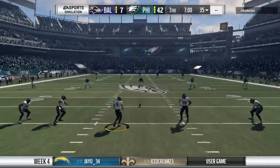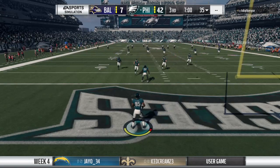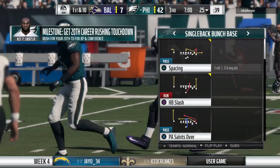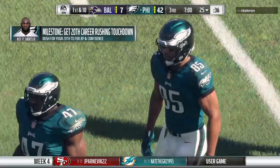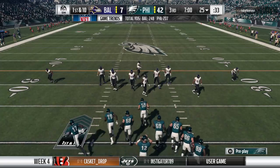Both teams appear ready for the fight ahead, and we resume action here in quarter number 3. And this will not be returnable. It's out of the back of the end zone for a touchback. Out come the Eagles now as they'll go on offense first here in the 3rd quarter. They had a big first half. Now they have a chance to add to that lead here in the opening possession of the second half.